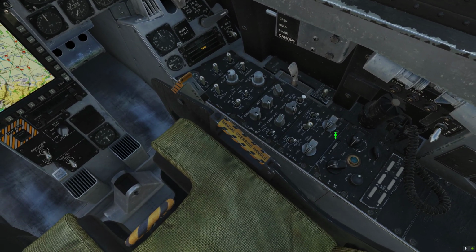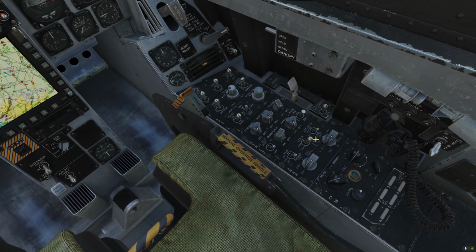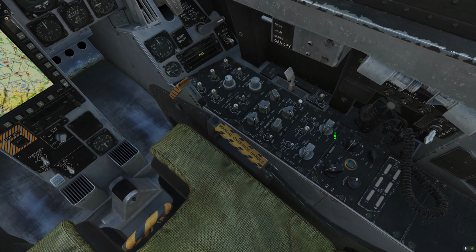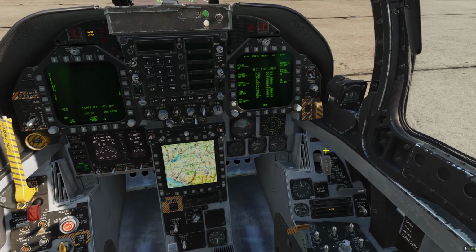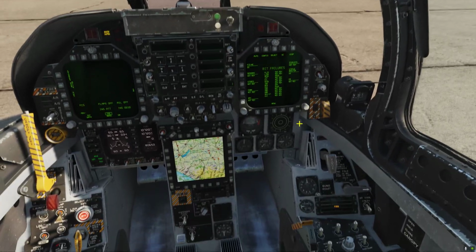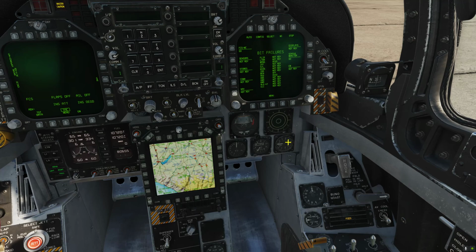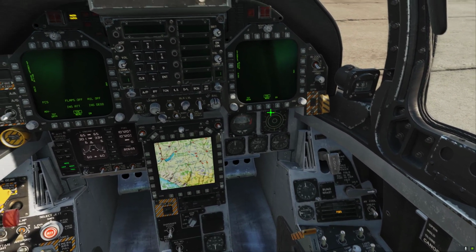You see it's labeled INS, and because I'm on the ground, I'm going to move this knob to the ground position like this, so it knows I'm doing an INS synchronizing while the plane is on the ground. It's not an aircraft carrier. And what I'm going to do next is I'm going to go to menu on my right DDI.